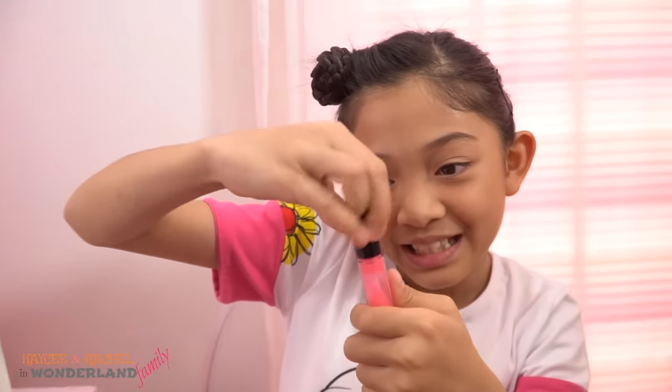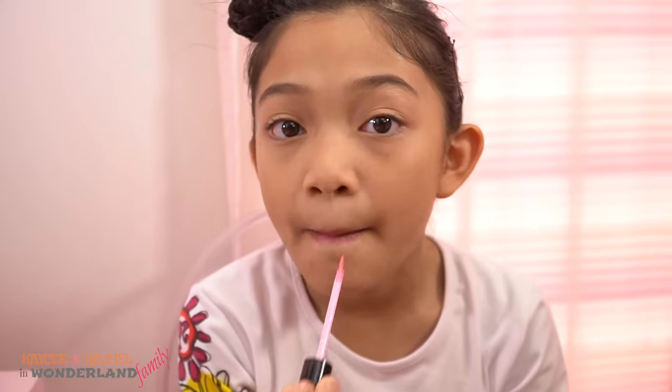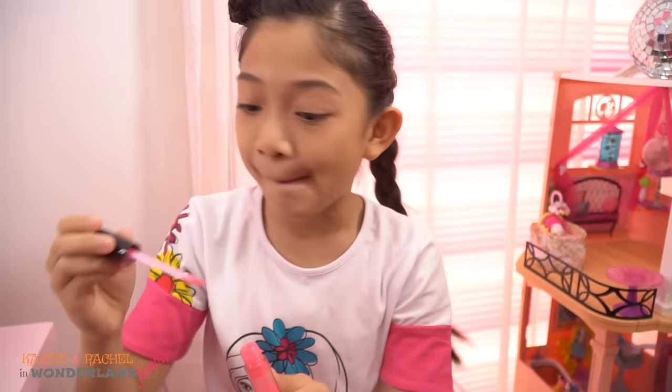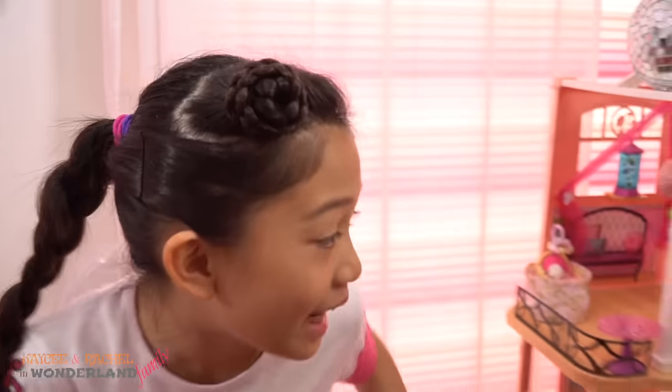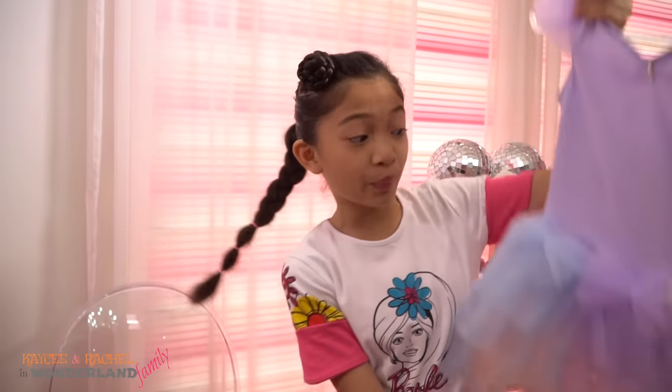Yeah, they're so cute. And now it's time for makeup. Just gonna put a lip gloss. Sparkly lip gloss. White. You don't have to put that much makeup anymore because wearing that ballerina dress is already so pretty. Okay, there. And now it's time for my dress. My purple dress. Okay, see you in a bit. I'm purple and colorful. Bye.